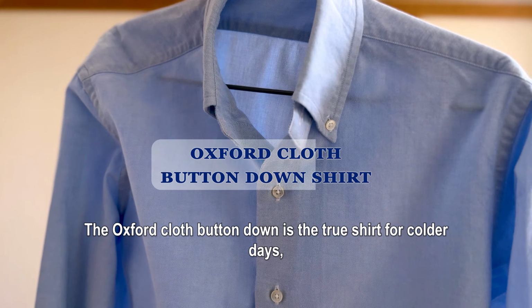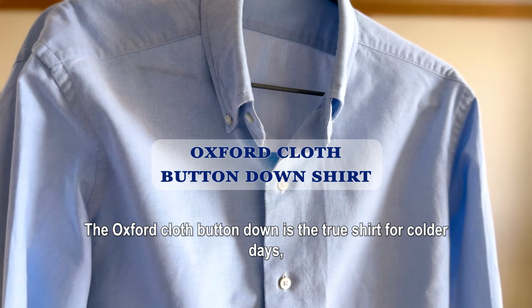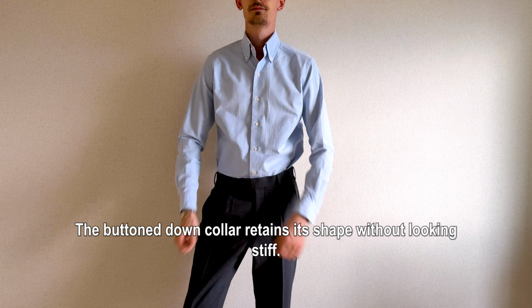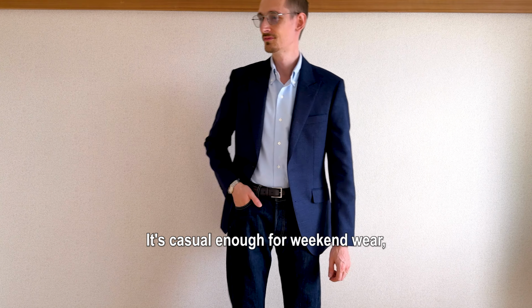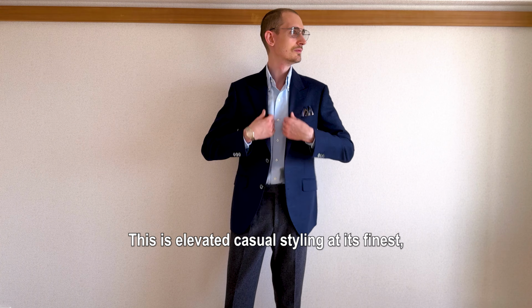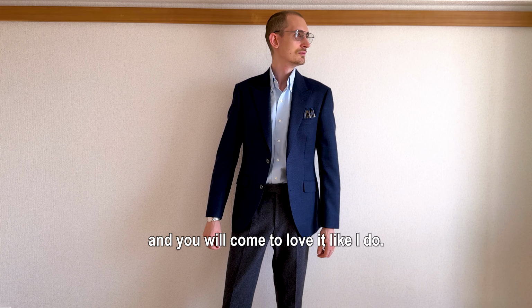The Oxford cloth button-down is the true shirt for colder days. Much thicker than poplin or pinpoint Oxford shirts. The button-down collar retains its shape without looking stiff. It's casual enough for weekend wear, but polished enough for most modern offices. This is elevated casual styling at its finest. And you will come to love it like I do.